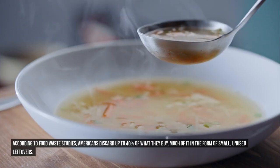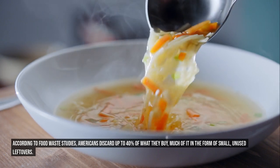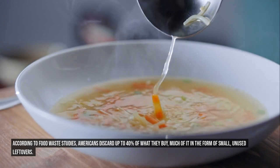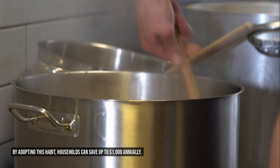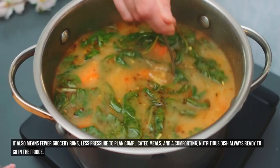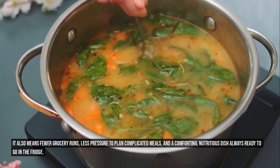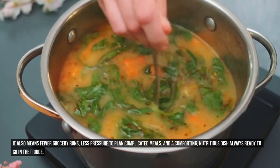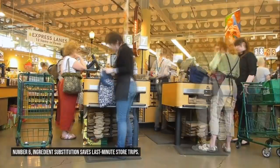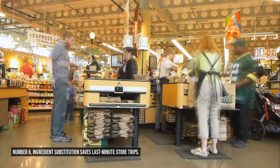According to food waste studies, Americans discard up to 40% of what they buy, much of it in the form of small, unused leftovers. By adopting this habit, households can save up to $1,000 annually. It also means fewer grocery runs, less pressure to plan complicated meals, and a comforting, nutritious dish always ready to go in the fridge.